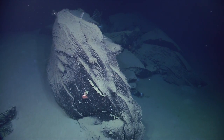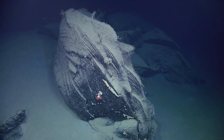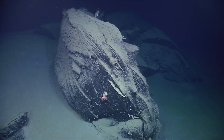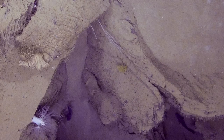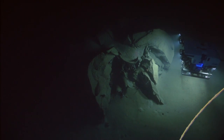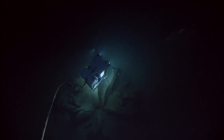We've been talking about photomosaicing these flowers, for want of a better term. We think we can do it in several passes over the tops of these features. I concur on the photomosaic. Absolutely critical to do that, because that'll give you the areal extent and probably some notion of volume.